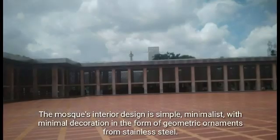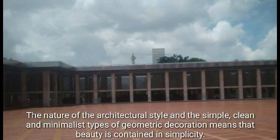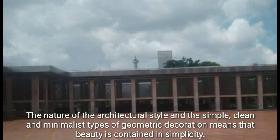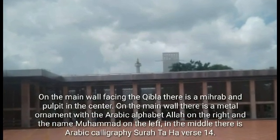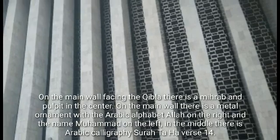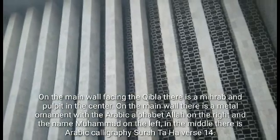The mosque interior design is simple and minimalist, with minimal decoration in the form of geometric ornaments from stainless steel. This architectural style and the simple, clean, minimalist geometric decoration mean that beauty is contained in simplicity. On the main wall facing the Qibla, there is a mihrab and a pulpit in the center. On the main wall, there is a metal ornament with the Arabic name Allah on the right and the name Muhammad on the left. In the middle, there is Arabic calligraphy of Surah Taha, verse 14.